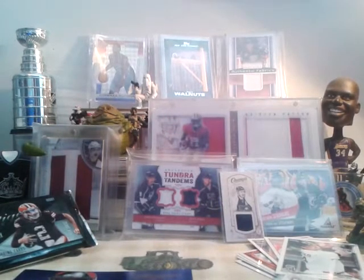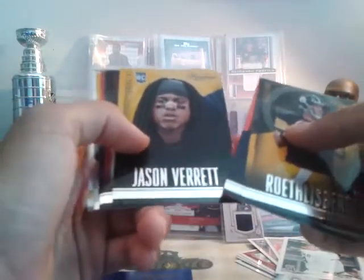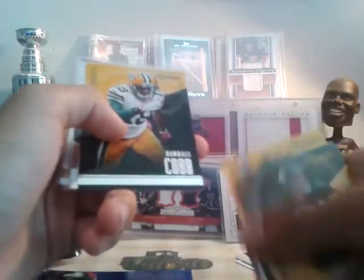And he also got a pack of Prestige. He did better than I did. So yeah, he did way better than I did. So he got this Ben Roethlisberger, Montee Ball, Jason Verrett rookie, Sean Weatherspoon, Randall Cobb. This Prestigious Picks of Michael Sam.